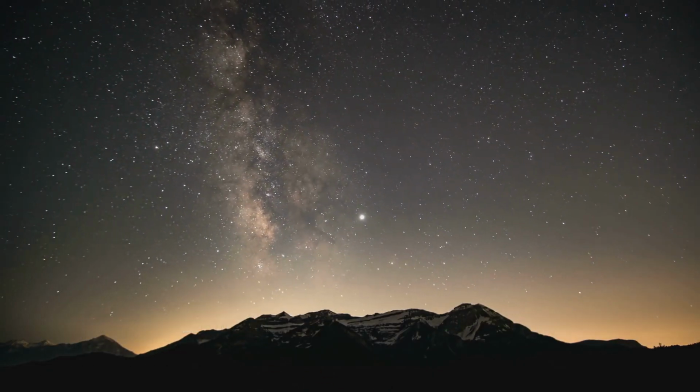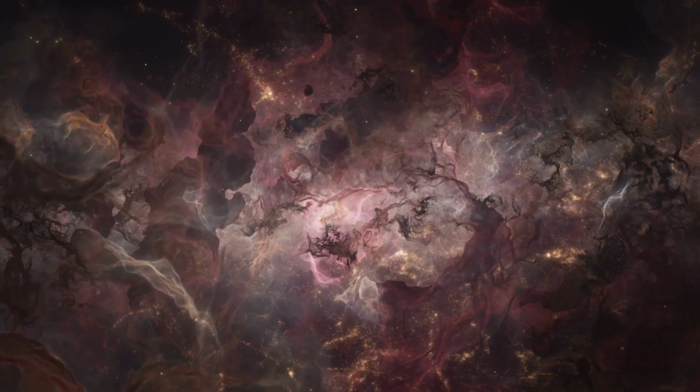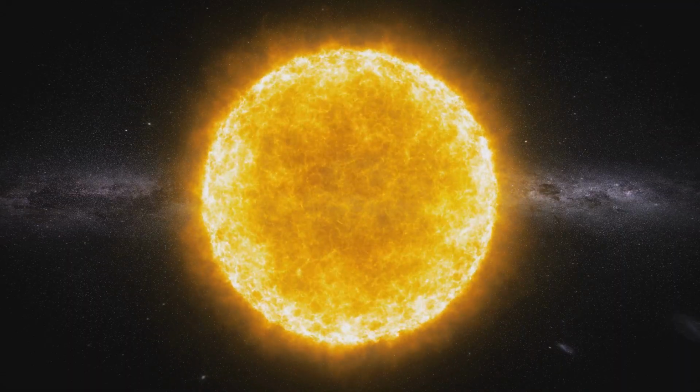The sun's story begins billions of years ago. Imagine a vast cold cloud of gas and dust. This is called a molecular cloud. These clouds are the birthplaces of stars. About 4.6 billion years ago, our sun began to form.